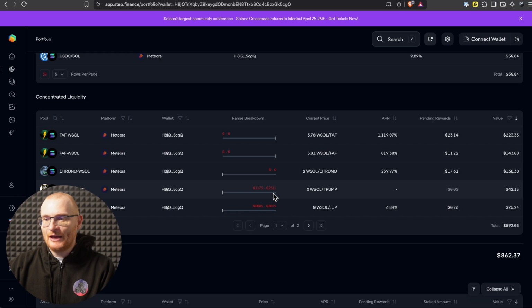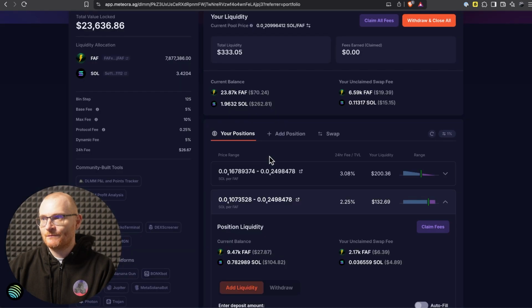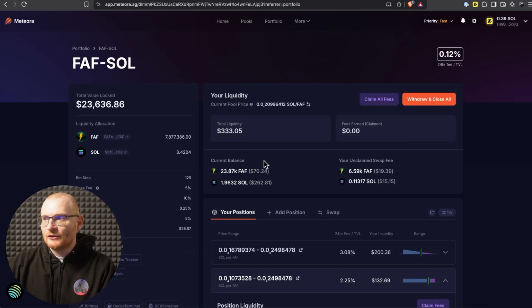This shows that things are out of range and they shouldn't be out of range. They're not earning any yield. We need to be more vigilant. I need to be more vigilant. So I've got some different pools set up. I'm going to very quickly just touch on this.